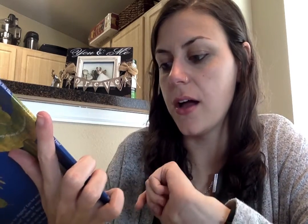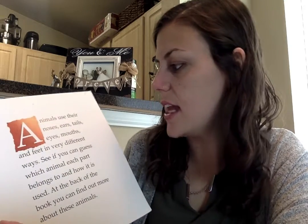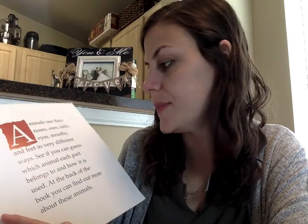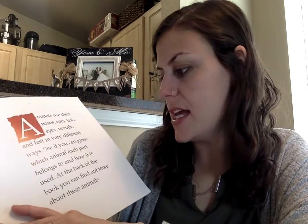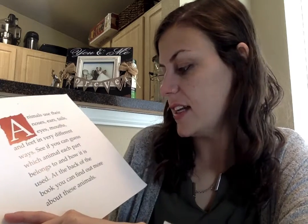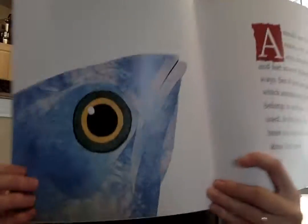All right, this book is by Steve Jenkins and Robin Page, and it's won a Caldecott Honor Award, which means it's been awarded for its great information and pictures. All right, here we go. What do you do with a tail like this? Animals use their noses, ears, tails, eyes, mouths, and feet in very different ways. See if you can guess which animal each part belongs to and how it is used. At the back of the book, you can find out more about these animals.